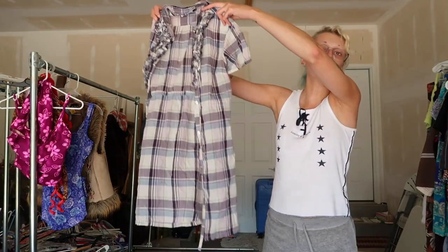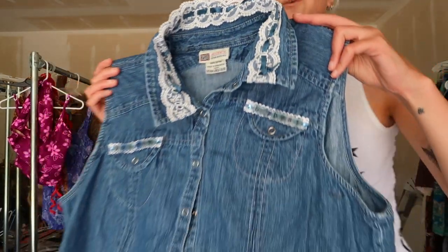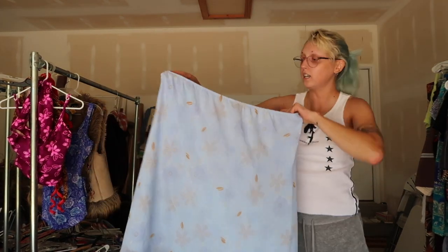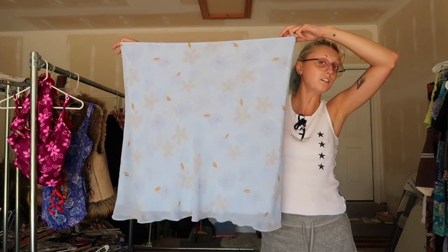I found this cute little Converse plaid dress. I found this cute little Faded Glory vest with a lace collar. I love selling midi skirts and maxi skirts on my Depop, but it's always hard to find plus size skirts that are actually cute. So I'm so happy when I found this cute little blue floral skirt. And this will end up on my Depop. I believe it is a size 2XL.